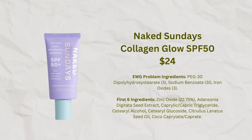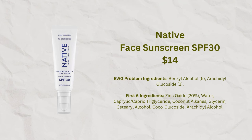And then they have some of the products that I brought up before, the CocoKind one, the First Aid one, the Live Tinted one. Naked Sundays, that's a possibility that I've been thinking about. And then the Native Mineral Sunscreen. Native seems to be a brand that's becoming more popular. It's certainly reasonably priced. So I think I may spend some more time reading some of those reviews and seeing if that one is worth trying.